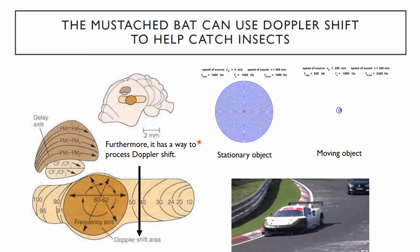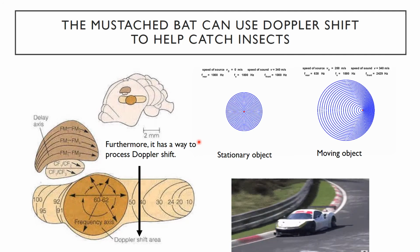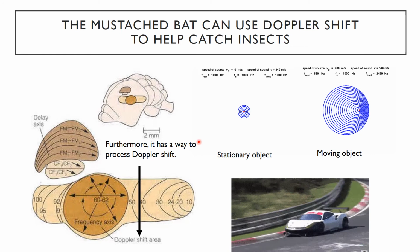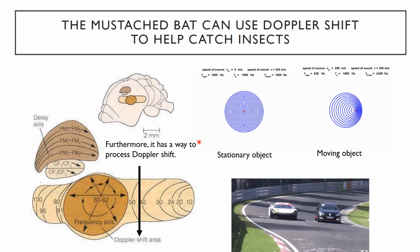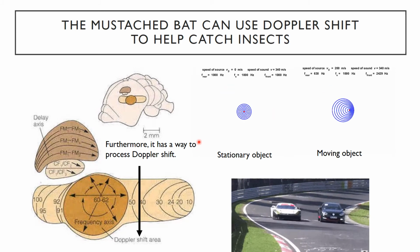So the mustache bat uses information from moving objects in order to calculate that it is moving, where it's moving, and how fast it's moving. And what it uses to do this is what's called the Doppler shift. What is the Doppler shift? All of you are familiar with this phenomenon.